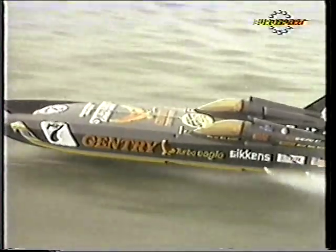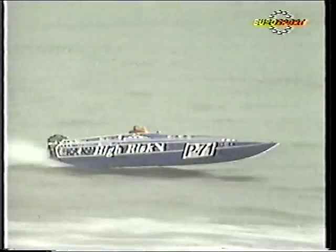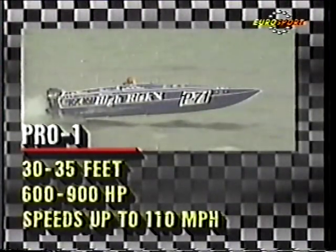The open class boats also range between 35 to 50 feet in length. However, most stay under 40 feet because their maximum restriction is 1,000 cubic inches with gas, 2,000 with diesel power. Primary difference between superboats and open, horsepower. Both classes always tough. Pro 1 division boats measure between 30 and 35 feet. They run on triple outboard engines, limited to 900 horsepower. They're generally kept stock. Difference between winning and losing, design, engine setup, navigation.